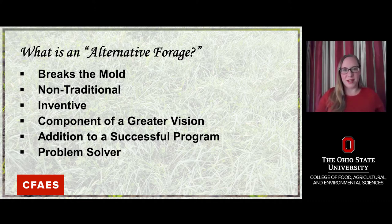These are a component of a greater vision. Whether that greater vision is simply to extend the grazing season or to make more money at the end of the day, these are a component of a significant end goal. They are additions to either already successful programs or those that clearly need some improvements, but they are just one piece of a whole puzzle that we'll put together to fit the needs of our production system. And hopefully these forages will be considered problem solvers. They could be the solution to gaps in a current hay or grazing program to help fill gaps like summer slump or to provide extended fall grazing or additional stored feed that you can produce on your own ground with equipment that you already have.